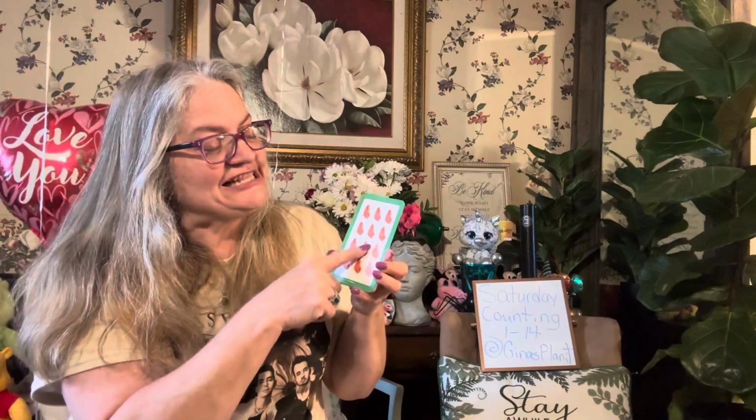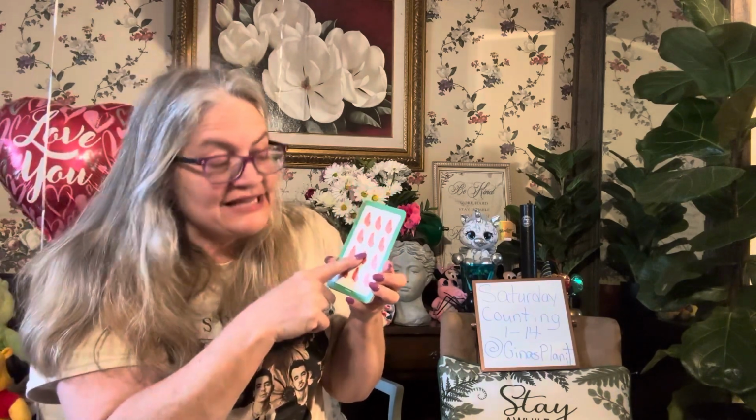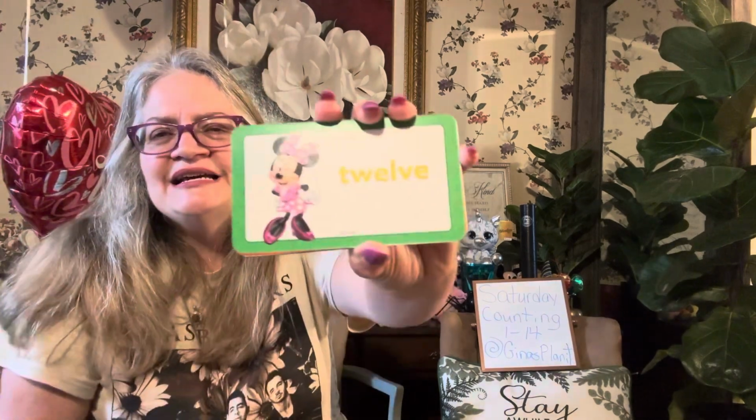3 orange butterflies, 6 orange butterflies, 7, nope, it's not 7. 3, 6, 9 butterflies, orange ones, and 12. 3, 6, 9, 12. 1, 2, 3, 4, 5, 6, 7, 8, 9, 10, 11, 12. 3, 6, 9, 12 orange butterflies. Good job.